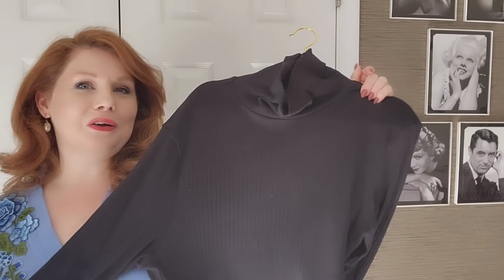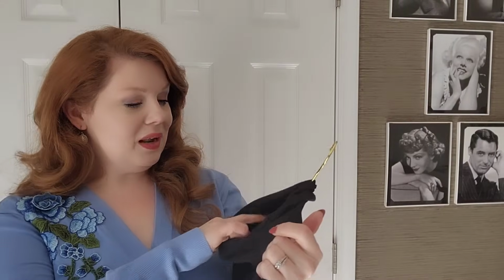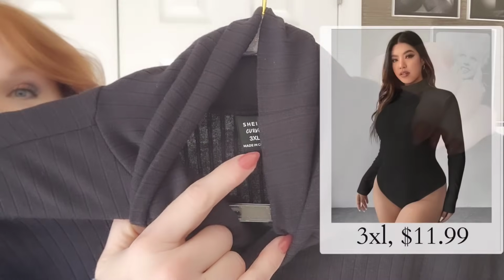Now the next look in this haul, I have this black mock turtleneck bodysuit, as you can see here. And for this one, I went with the 3XL right there. I usually go with a 3XL in bodysuits, especially the rib knit ones. And I've had this one before, so I knew it was more of a higher rise. So I definitely wanted a 3XL in this one. Let me get you the material.